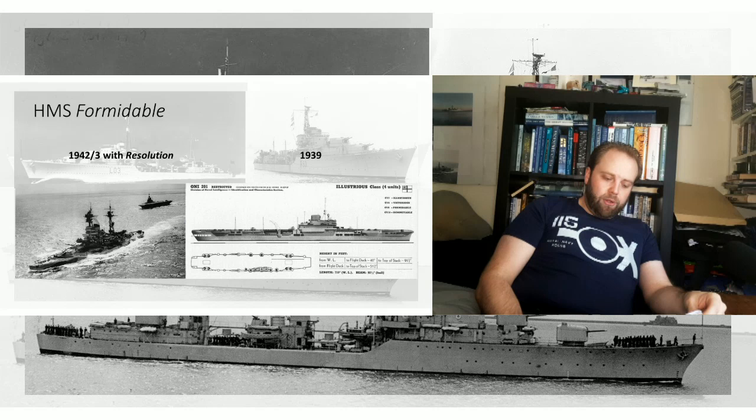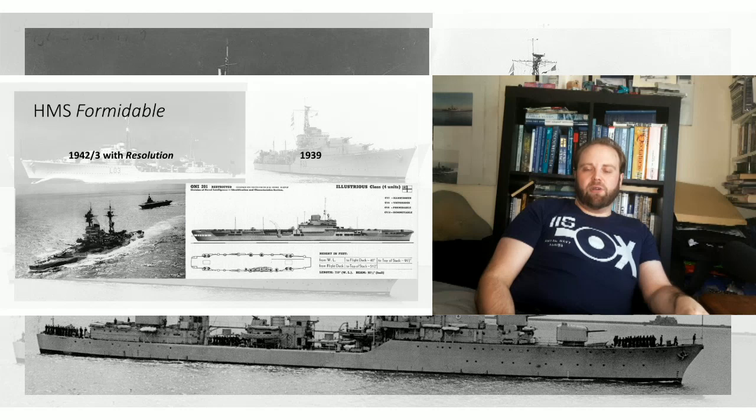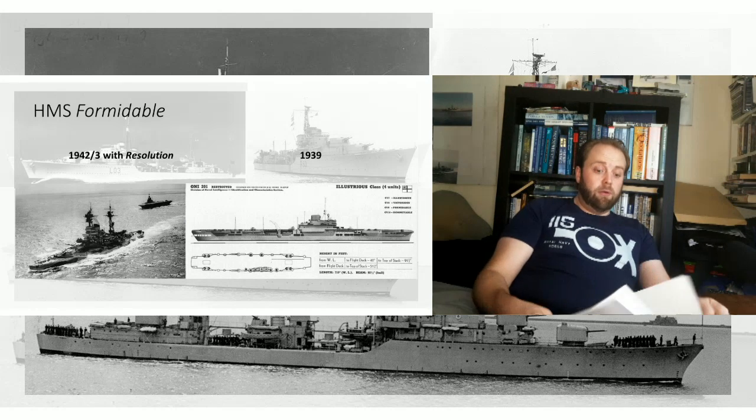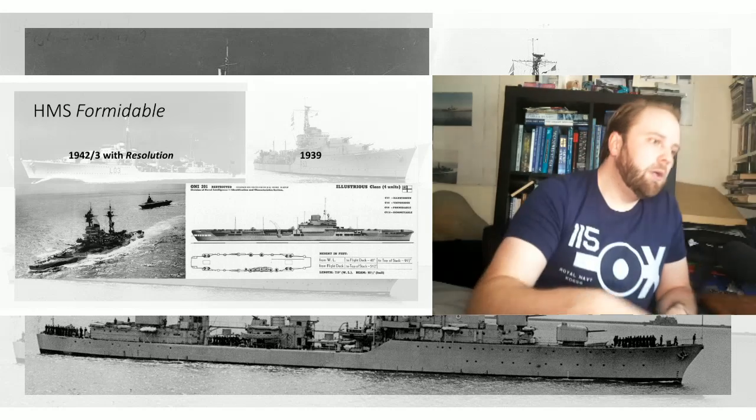This is because her main refit happens before she's about to take over as the command ship for the 1st Aircraft Carrier Squadron of Admiral Vian, so she has lots of space added into her to try and give space for the staff officers, and you do need staff. Sorry to people who say you don't. You do need staff to run a war. Next one.